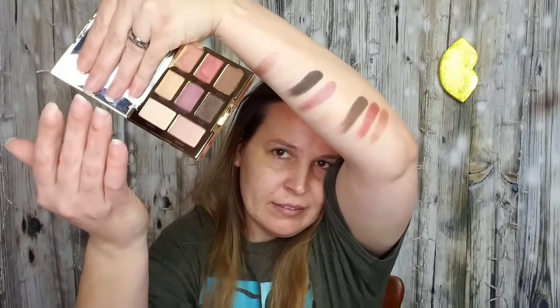I don't know how I can do this without blinding everybody. But that brown one right there is super, super pigmented. And it blends beautifully. I love it. And though you probably can't see it too well, this gold one right here does better if you wet the brush. I will show you in a little bit.